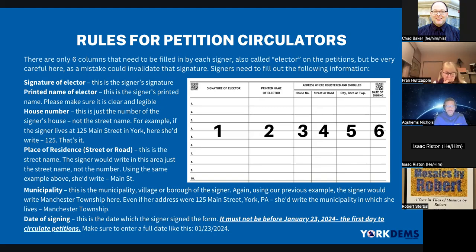If you do not live actually in the city, but you're in a township, you are going to want to then put the township name in there. So I'll give an example. I live in Manchester Township here in York County. My actual address is York, PA, but I would not put York there. I would put Manchester Township. And we do stress, make sure that you put down Manchester Township. You can put TWP because obviously that's a pretty small box there. You can abbreviate township, but make sure that you are putting down the actual municipality that you live in.